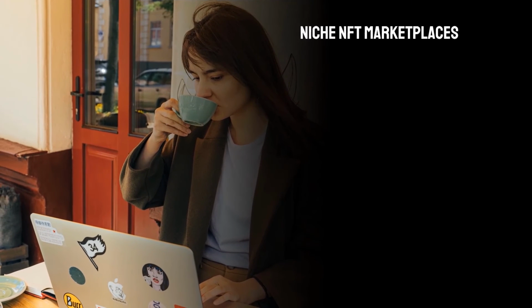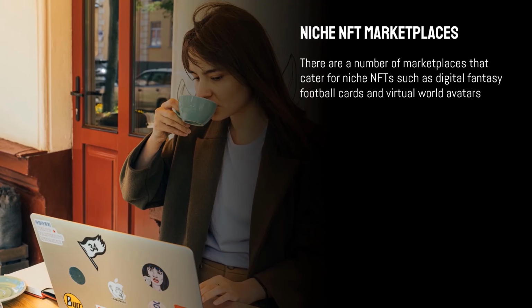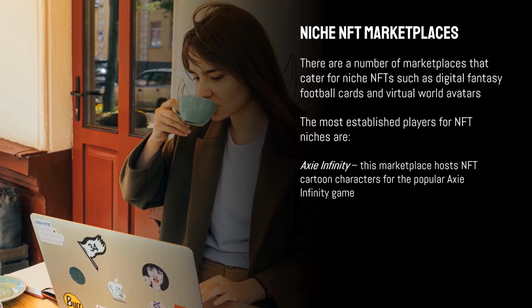Niche NFT marketplaces. There are a number of marketplaces that cater for niche NFTs, such as digital fantasy football cards and virtual world avatars. A lot of new niche NFT marketplaces are emerging all of the time to meet the growing demand. The most established players for NFT niches are Axie Infinity. This marketplace hosts NFT cartoon characters for the popular Axie Infinity game. This game allows players to battle, breed, and trade their digital pets, which are called Axies. There are some people that make their living playing this game.